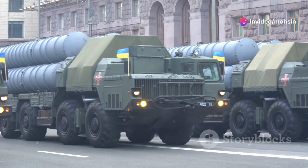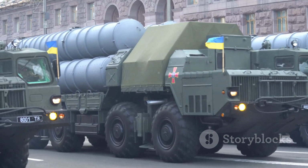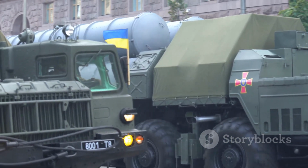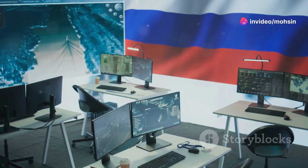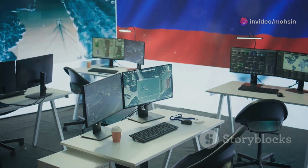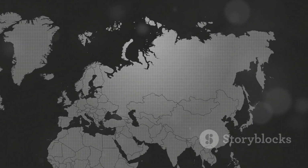Today we're diving into one of the most talked about air defense systems in the world, Russia's S-400 Triumph, also known as the SA-21 Growler. Is it really the ultimate shield against aerial threats? How powerful is it? And what makes it such a game changer in modern warfare? Let's break it down in this 10-minute deep dive.